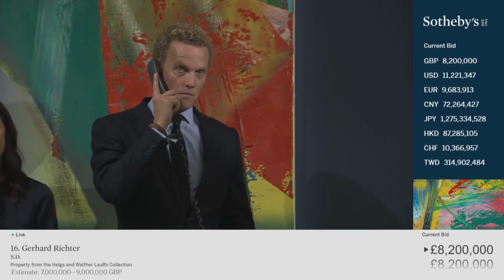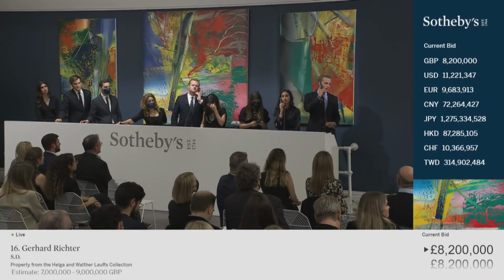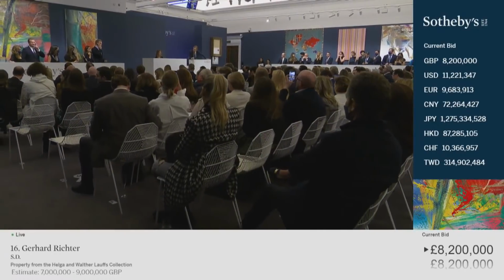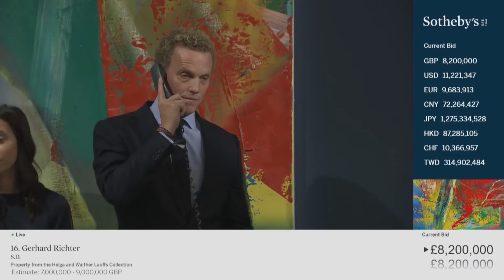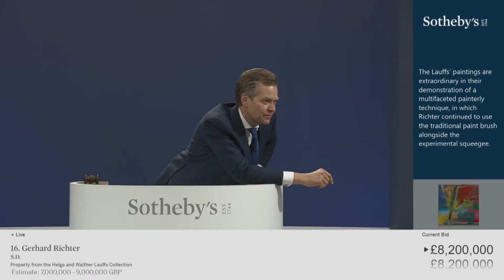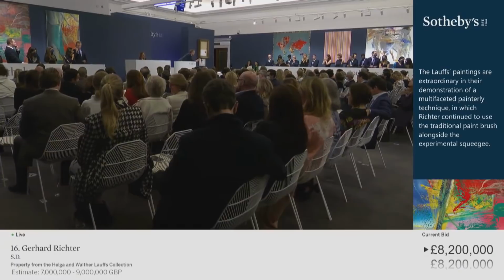At 8.2. It's worth it, Alex. Beautiful painting at £8,200,000. They don't come along very often like this. Here it is on this side at 8.2. It's David's bidder at 8,200,000.